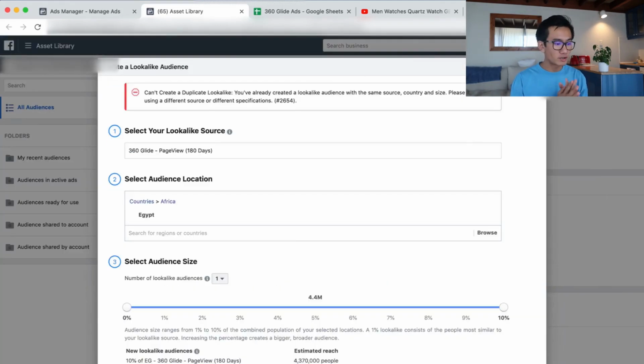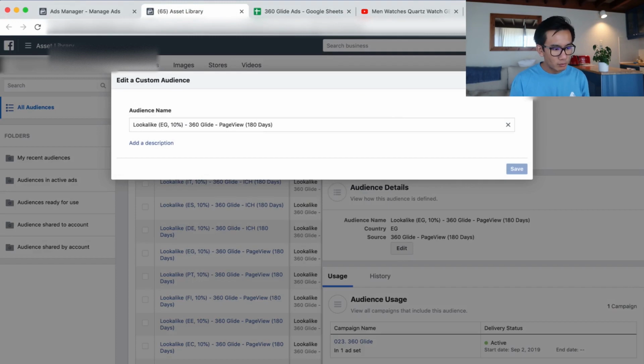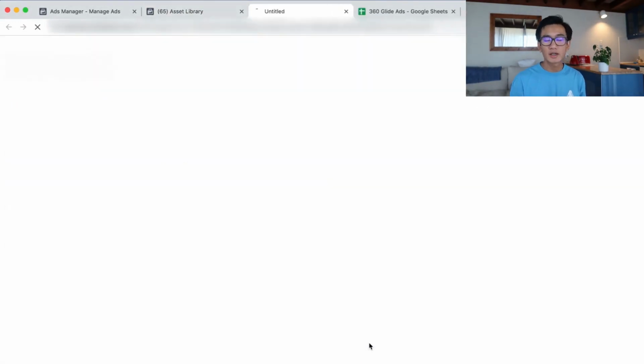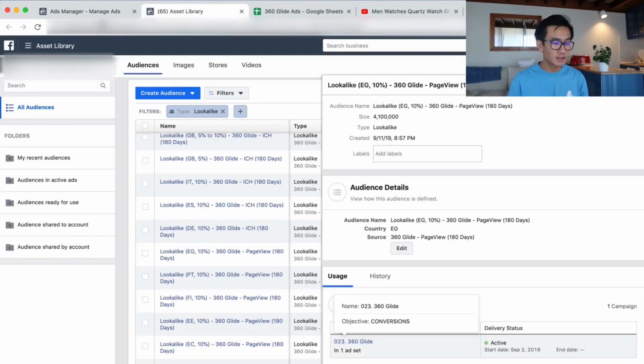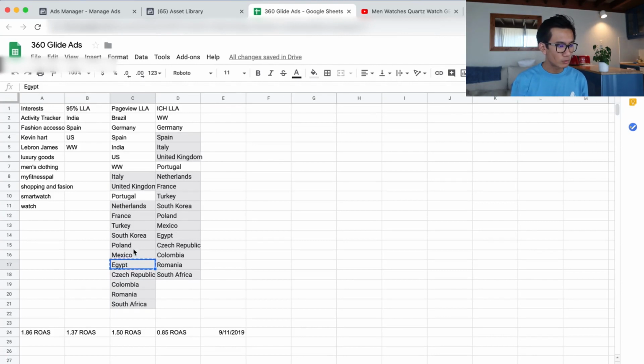But other than that, we're going to fast forward since you've seen me do this many times by now. So I think that's about it. We went ahead and created a bunch of page view lookalike audiences for all those top ROAS countries. Now we have to load them all into the ad set into our testing 360 glide campaign. See, these are all the different countries that we're launching.